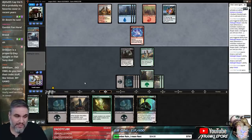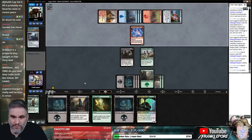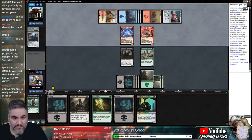Doctor Doom is probably bought in the Fox deal, not the Sony deal. Doctor Doom was a Fantastic Four property that was under Fox.